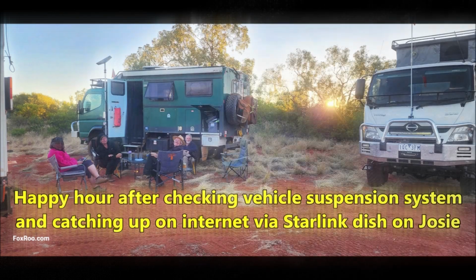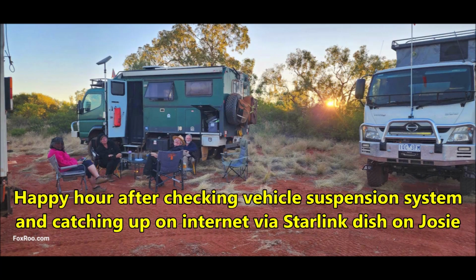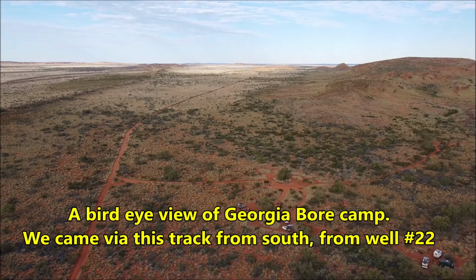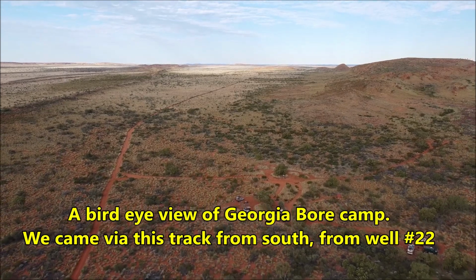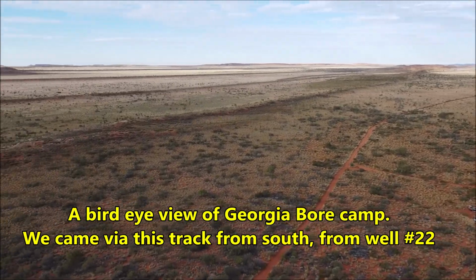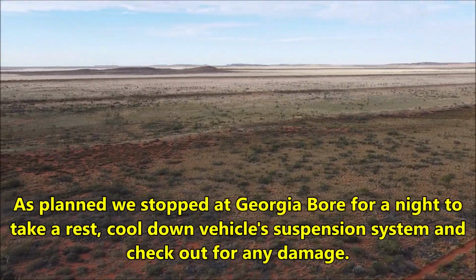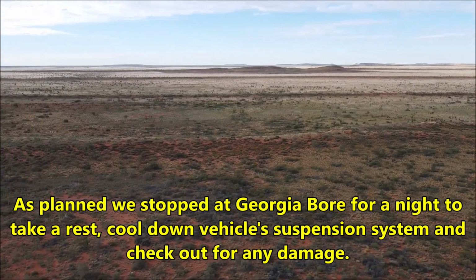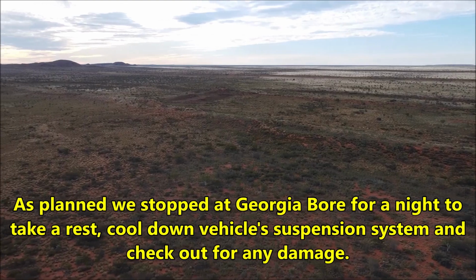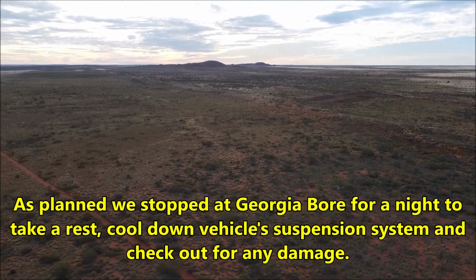Happy hour after checking the vehicle suspension system and catching up on internet via Starlink dish on Joseph. A bird's-eye view of Georgia Bore Camp. We came via this track from south, from well 22. As planned, we stopped at Georgia Bore for a night to take a rest, cool down the vehicle suspension system, and check for any damage.